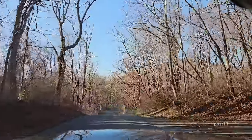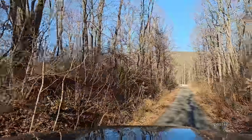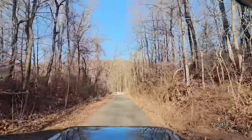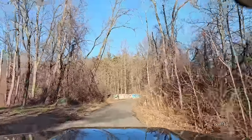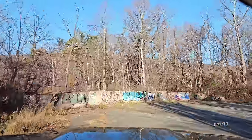So here's a mailbox because someone lives up here, but this is also access to the abandoned highway. We can't drive down the abandoned highway, but it's open to walking and bicycles. Yeah, this is someone's house right there to the left. But now we're on the abandoned highway. And you can park here.